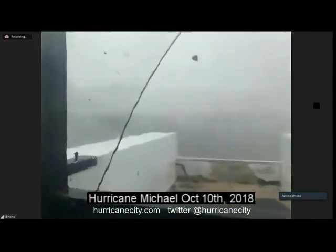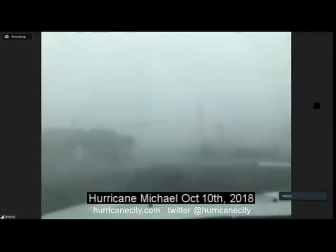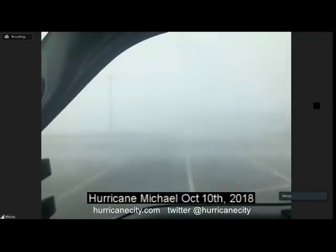Damn. It's like a freight train outside, you know? Whoa! God, I have never in my life seen anything like this. Oh my God. Wow. There's my current position in the blue. Once I get out of that red, I'll be okay. This is absolutely incredible. This is nuts.